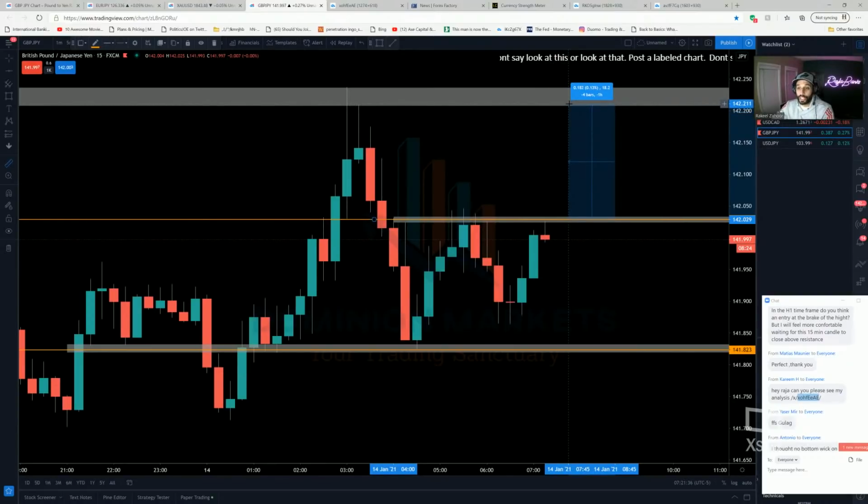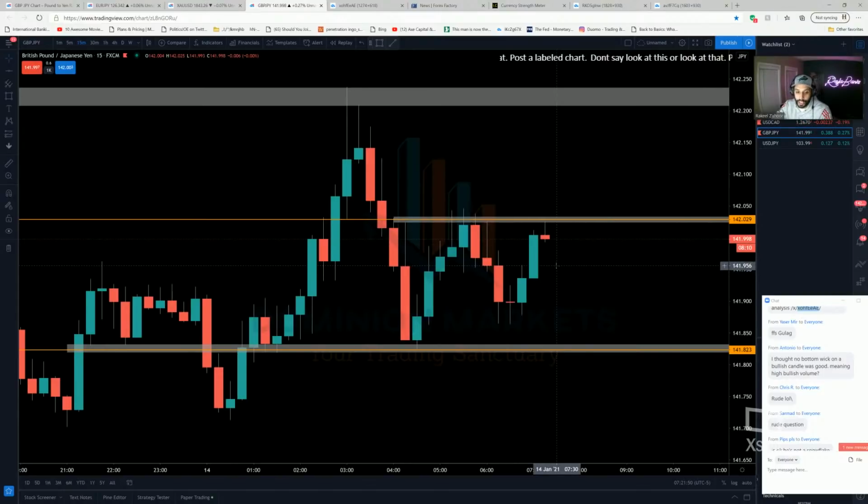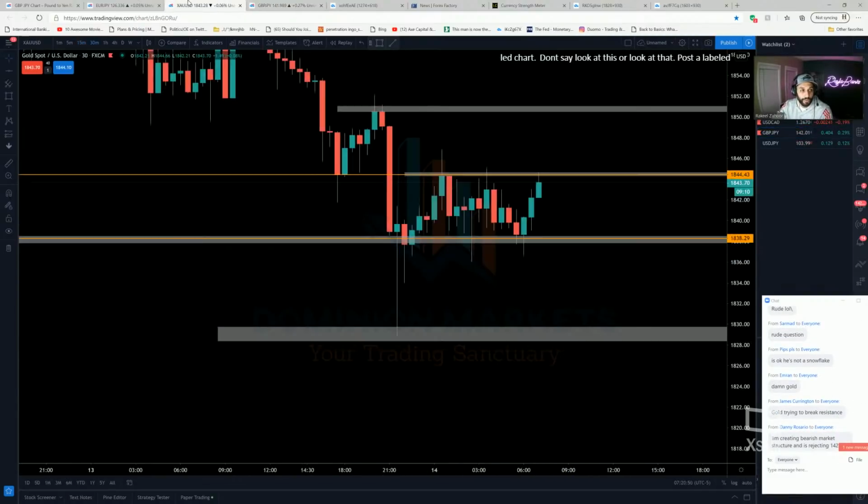Then you can start to think about, okay, how can I add a position for price to continue moving up? So that way you're going to be double dipping in the buy over there. I thought no bottom wick on a bullish candle was good, meaning high bullish volume. Yes. Yes, but you know, we're still waiting over here.